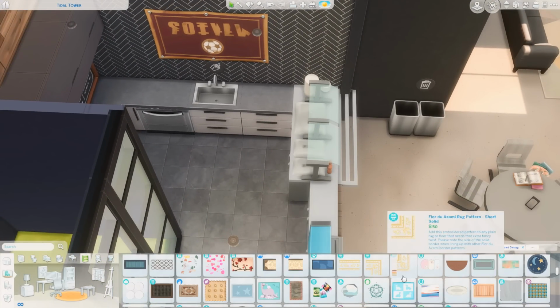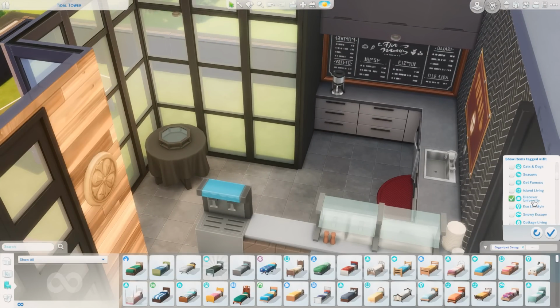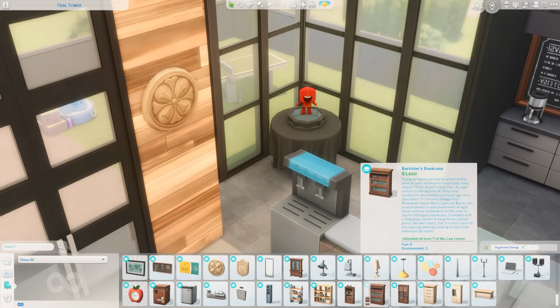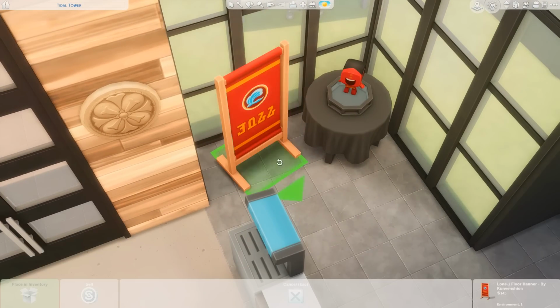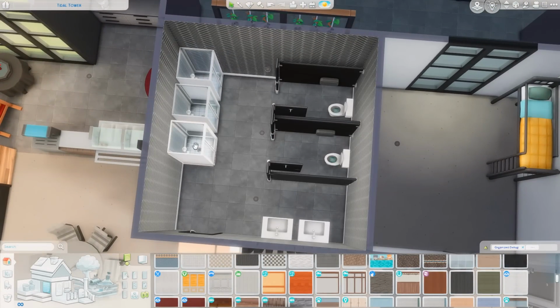However, I did also add a buffet table. I just added that in the kitchen here. And I ended up decorating it with this little guy that is, I believe, the lobster mascot from Foxbury Institute and a little sign next to it. And I ended up putting that sign a couple more places, I think out on the balconies.